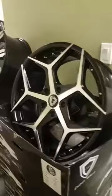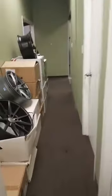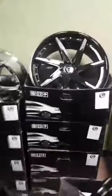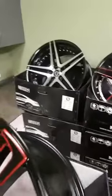So as you can see, there are so many options. What are you going to choose? They all look nice, you know what I mean? Some of the older Vossen stock that we used to carry. Some 22-inch, 5x114.